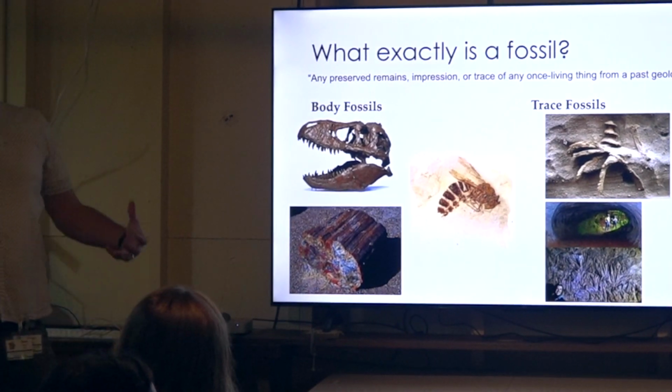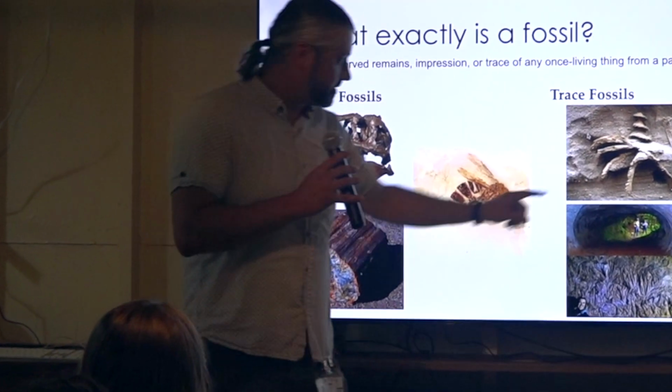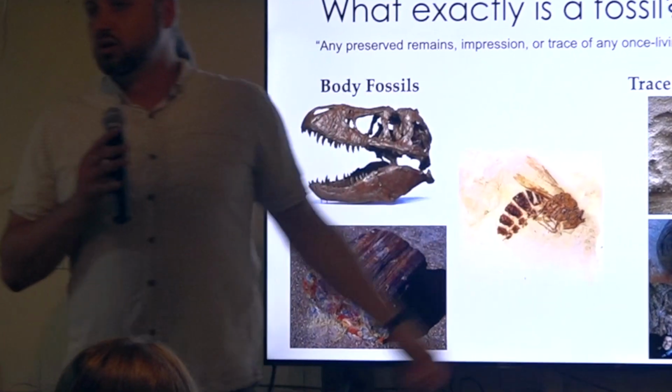Trace fossils are interesting because sometimes, I'm going to answer that question. So this fossil here is a burrow from some worm that lived in the ocean back in the day. In a lot of cases, you don't necessarily find the body of the animal with the trace fossil. And so there's a whole nomenclature of named trace fossils that have a scientific name that are based on a burrow, not any actual animal that's ever been found.